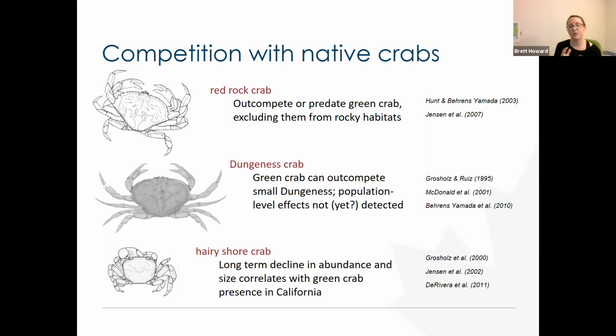The one question in between those two, the thing that we're the most unsure of and would like to know more about, is what the interaction is between Dungeness crab and green crab. And this is for lots of reasons, not least of which Dungeness is obviously an important fishery. There are some studies that show that green crab outcompete small Dungeness crabs, but whether or not that would scale up to population effects is something that we haven't detected yet.